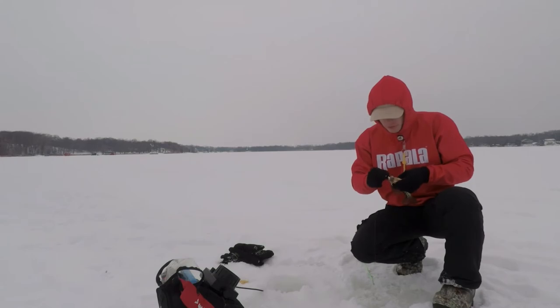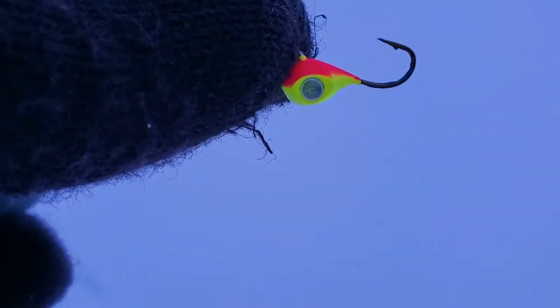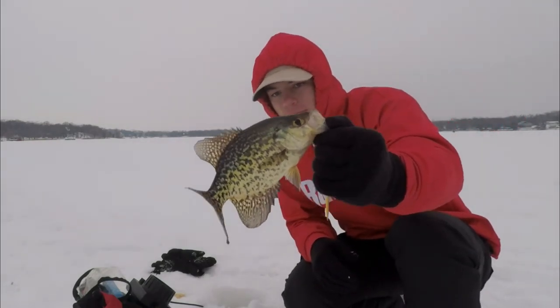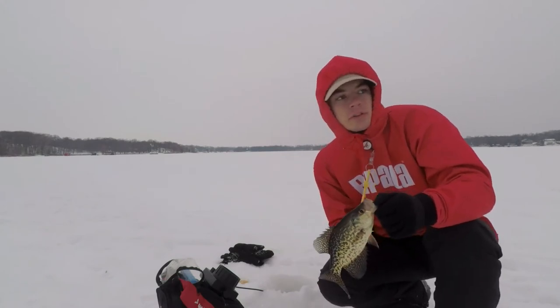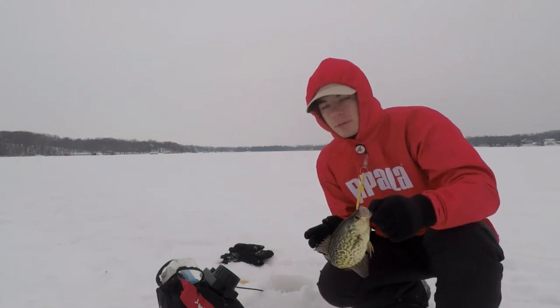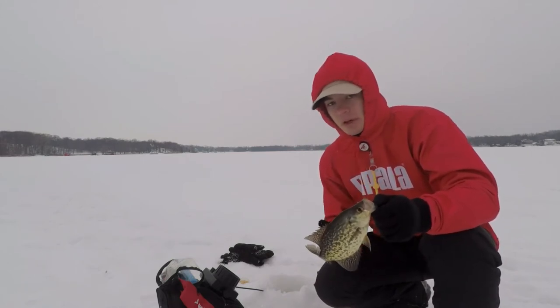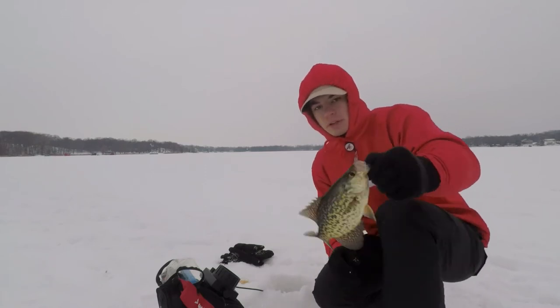Just switched up, you guys, to a little tungsten jig, a little googly eye jig, and we got a crappie. There we go, first crappie of the night. Hopefully now that it's getting a little bit later, the sun's starting to go down. It's already overcast anyways, but now that it's getting closer to that night bite time, hopefully they'll start getting fired up here a little bit and we can find them, but there we go.